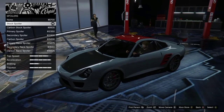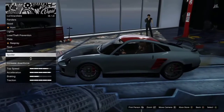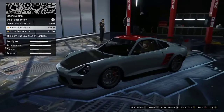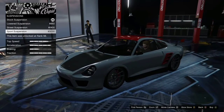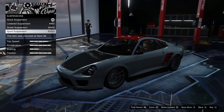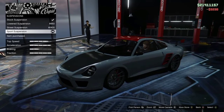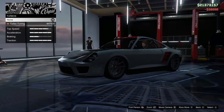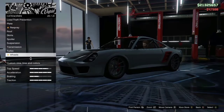I'm going to keep the stock spoiler. I rarely do that, but it looks so good. It's got carbon detailing, and it has the red secondary color on the side, and that's just amazing. Obviously, we're going to slam the suspension, all the transmission, and turbo, of course. Now this thing is race worthy.